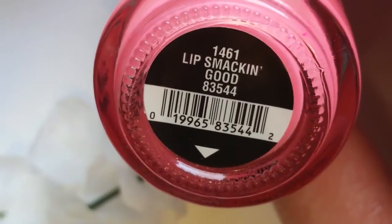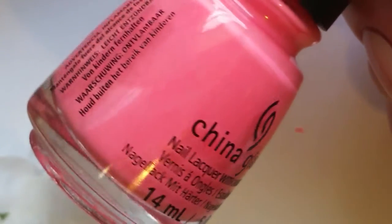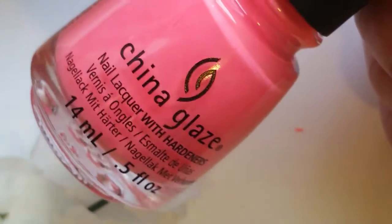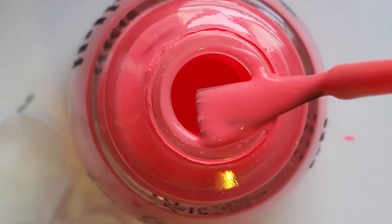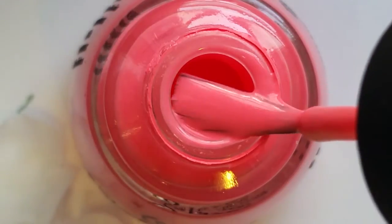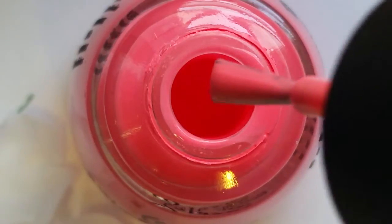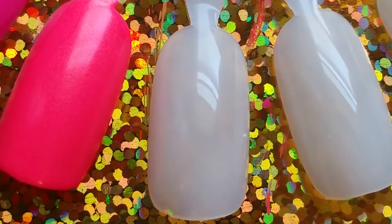Alright, so we're finally on the last one here, and it's called Lipsmacking Good. This is a dusty bubblegum pink kind of color, and then it has a pink shimmery sheen that runs through it. You can't really see it at all, but it's in there. Okay, so here is our brush shot. Okay, so let's put on our first coat of Lipsmacking Good.